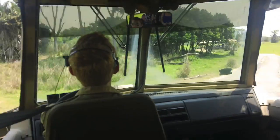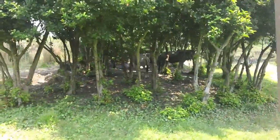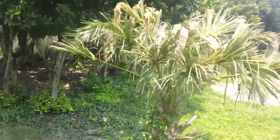And on our left, some gray animals in these trees known as white-bearded wildebeest, referred to as gnu because of the low grunting sound that they make. They take part in one of the largest migrations each year. Over 1.5 million of them migrate across East Africa.